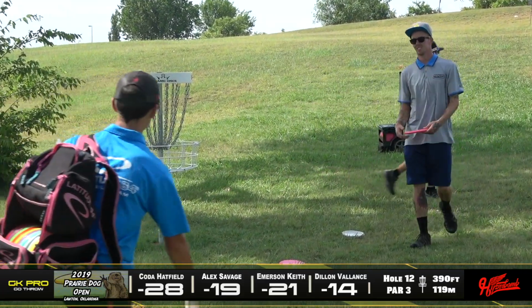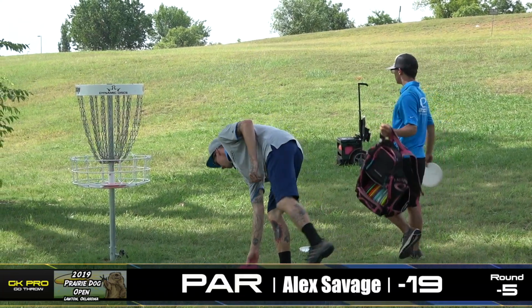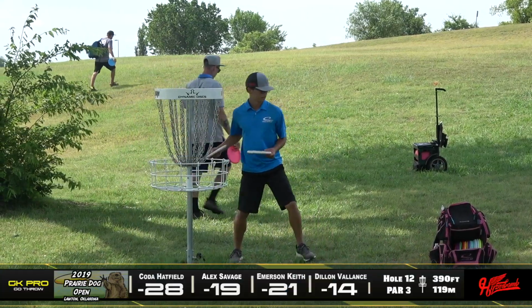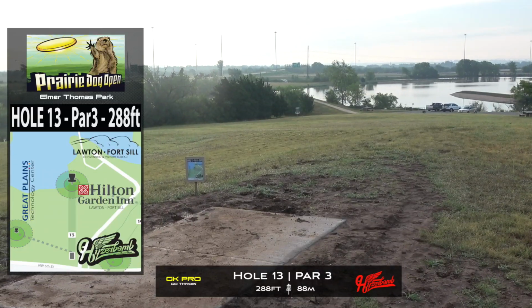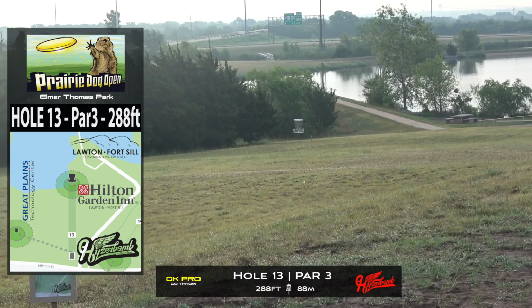Dillon saves par. This is Alex to save par as well. And Emerson saving par as well. Coda taking the lone birdie. And those guys can't afford Coda to be the guy taking the lone birdie there.